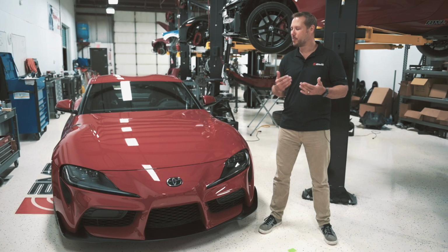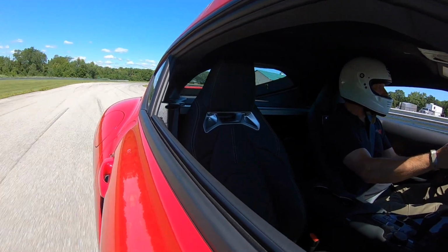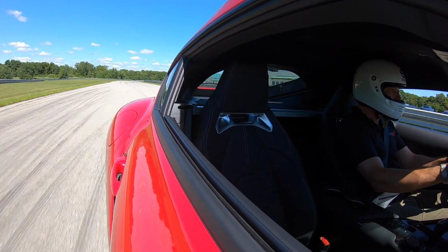But overall, super impressed with the car. Like I said, it ran consistent high 137, 138 lap times. All right, now that I've covered what I like and don't like about the Supra, let's get to the good part. Let's go to the track, see what it actually runs for lap times, and see some cool in-car footage.